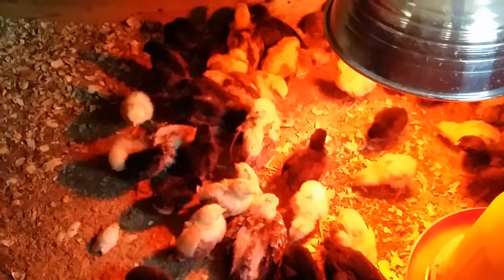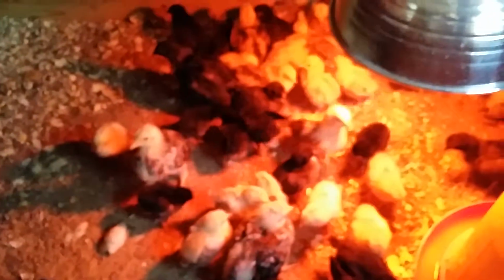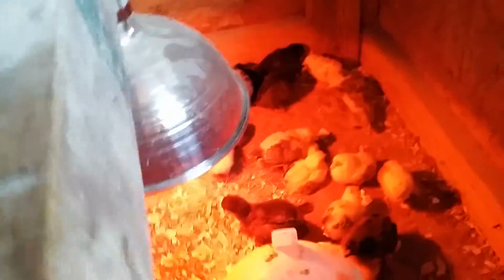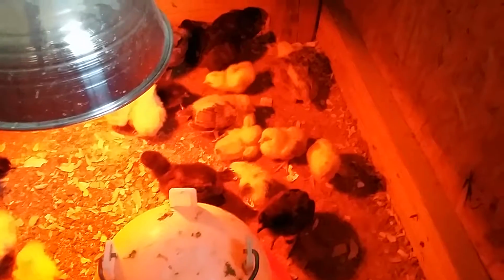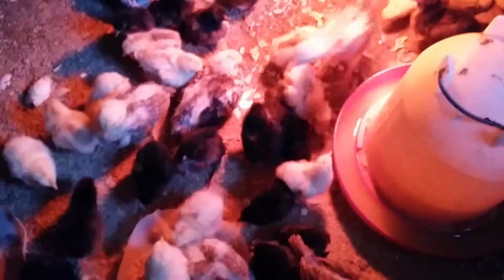Well, if you got the temperature right to where they're not too hot and they're not too cold, and you can keep them dry, where it doesn't get wet on the inside of the brooder, you can raise a lot of chicks that way, because those are the basic things: just don't let them get too hot, don't let them get too cold, and don't let them get wet. And your survival rate will be pretty good. We also do certain things that we feed them and give them that kind of help them out in the long run.